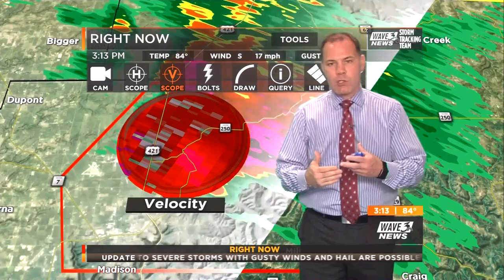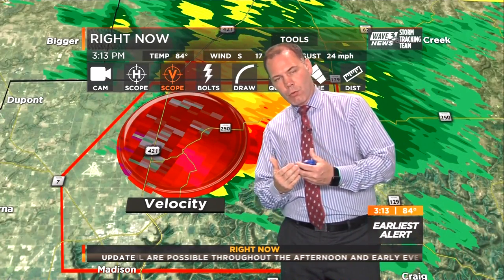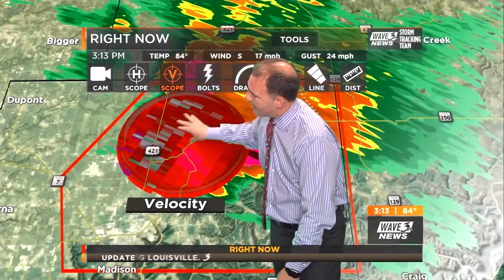By the way, the greens, the reds, the pinks, those are all winds, and the greens are winds blowing toward the radar, the reds, winds blowing away, and that's why we can see the rotation within the storm. The brighter those colors are, the stronger the wind speed. Okay, so the green has kind of faded a bit, so the rotation is now broader, but the winds are still very strong, and that pink color indicates that, moving right along Indiana 250 at this point.